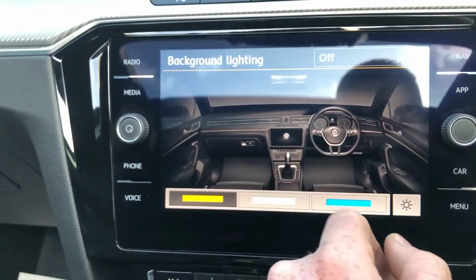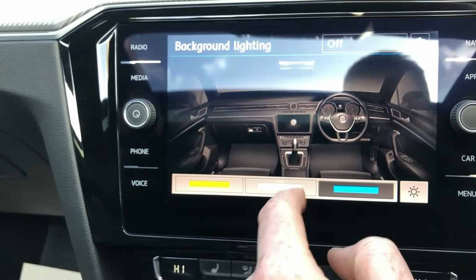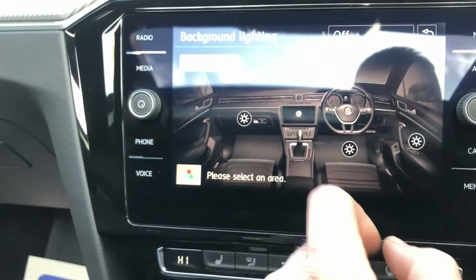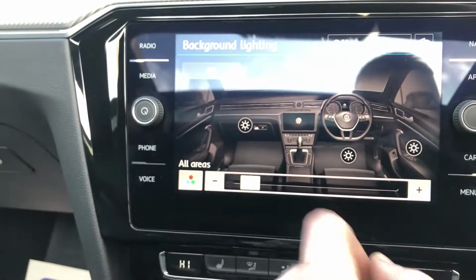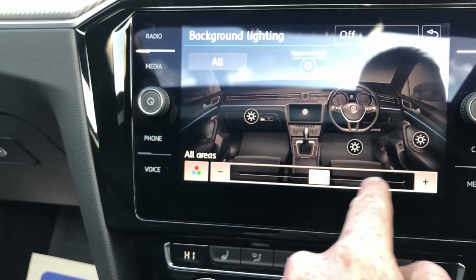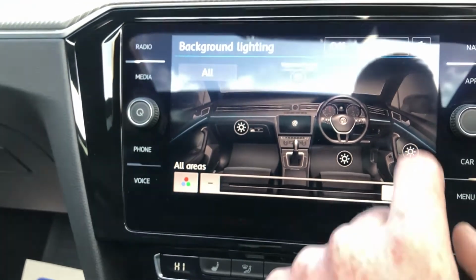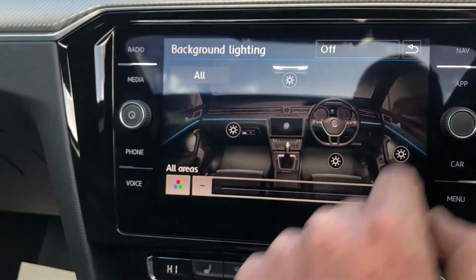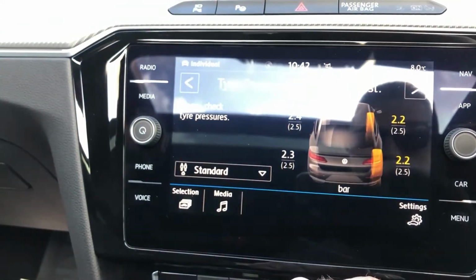Background lighting, if you click on there, you can see you've got the three different options, and you can have the white, the blue, or you can have the orange. For us, we would have the orange, but we would click them all and we would turn them right the way up, because we think that it looks incredible. So we don't want that off, we want that on, and we're back now onto the car settings.